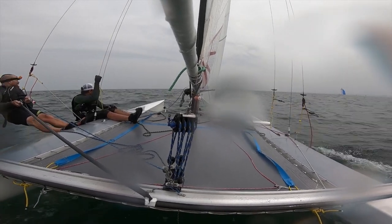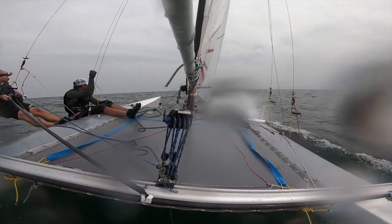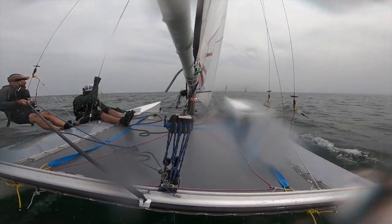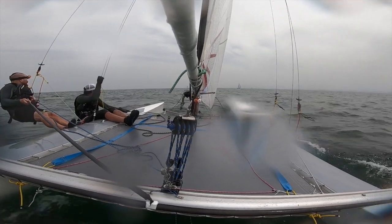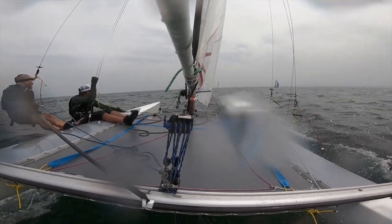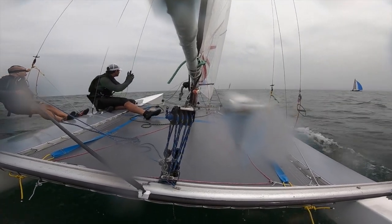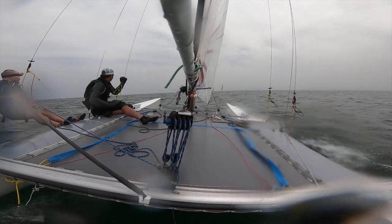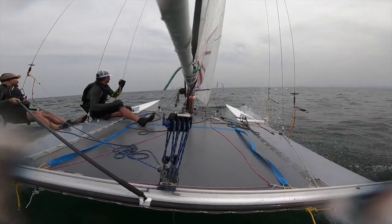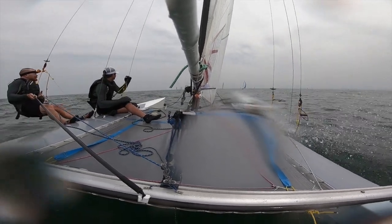We've just got one more time around the windward mark here and then heading for the finish. Unfortunately, it looks like the boats in front are getting away from us. We just can't match their speed. Johnny's shaking his head in disbelief. But what can you do? You can lead a horse to water, to coin a phrase.